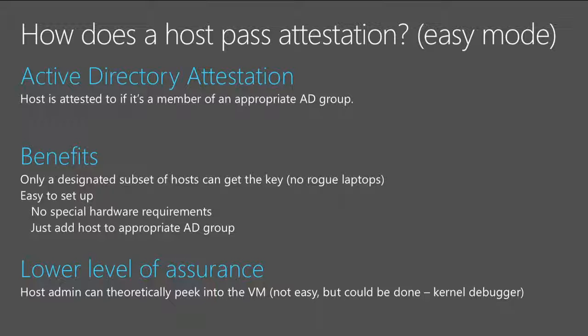What's the downfall? Well, the downfall is we don't really know what's running on the host. We don't know if we can trust all the software on the host. You could theoretically, as the host admin, attach a kernel debugger and somehow see the VM while it's in memory. Tough, brutal. I don't want to do it, but you should be aware that this could happen. But we think that for enterprises who want to virtualize a domain controller or something like this, it's probably perfect. It's not too hard to set up.